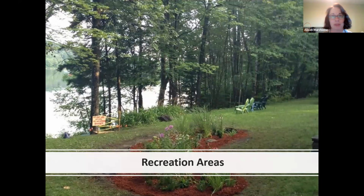So I'm never telling people to get rid of their entire lawns, but really asking them to take a critical look at what they're actually using, and seeing if there are some areas that could be revegetated or rewilded or something like that, because a lot of people aren't actually using all of that grassy lawn space.